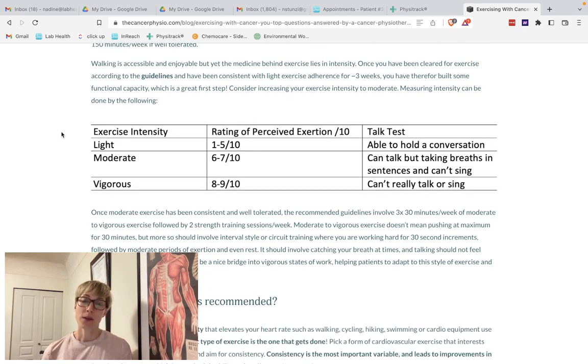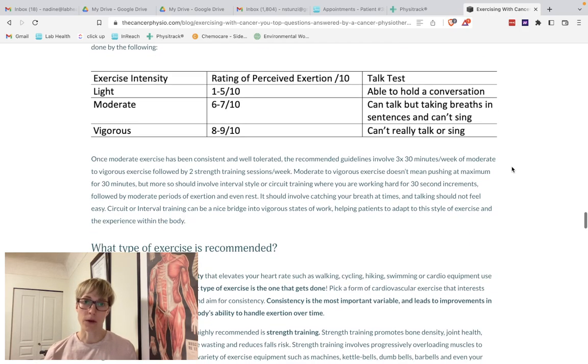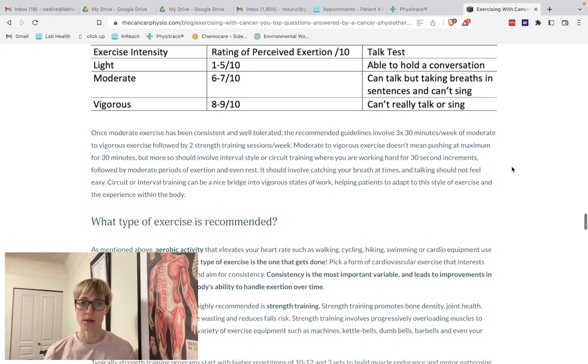On my website here, you will see a rating of perceived exertion breakdown. And this is where we talked about you learning how to judge how hard you're working yourself. This is your best friend, your most powerful tool, your most reliable indicator. And this is how we start with learning that moderate to light approach when you are diagnosed with cancer-related fatigue, which isn't everyone, but the RPE scale is really useful regardless of diagnosis.